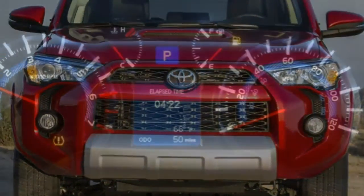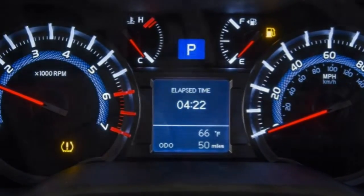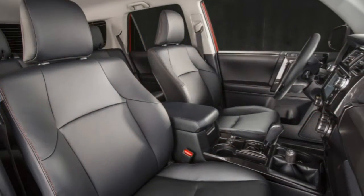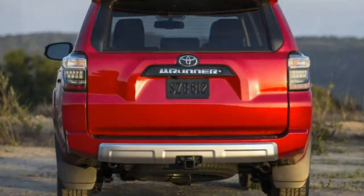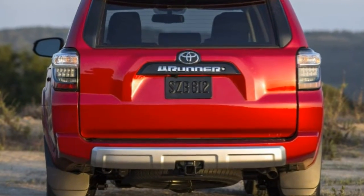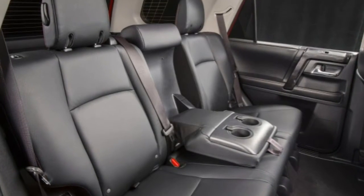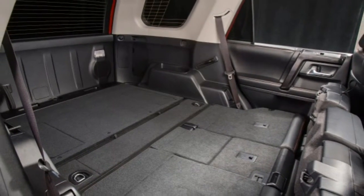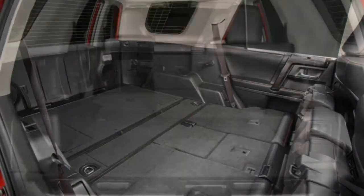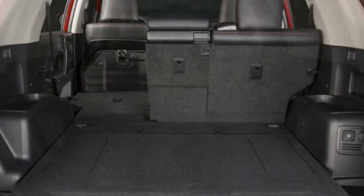Depending on which trim level you've selected, the touchscreen brings various degrees of functionality from Toyota's Entune suite of smartphone-enabled services and apps. All trims except the base SR5 and Trail integrate a navigation system into this interface. As for passenger accommodations, the standard 5-person seating arrangement includes a reclining 40/20/40 split-folding second row seat.